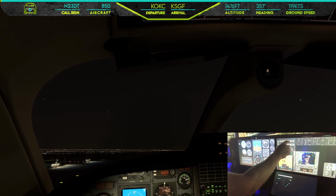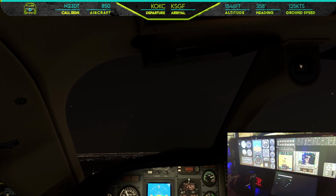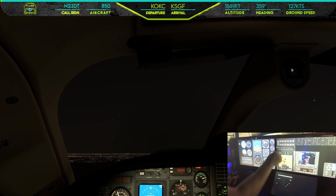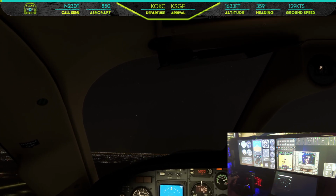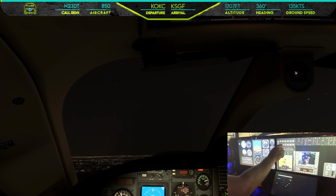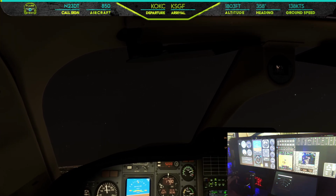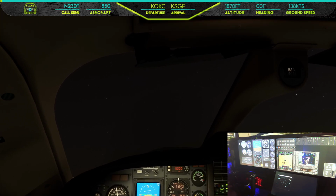Going to nav, and turn autopilot on. And climb it through 120 so flaps can come up. And there's our 140, so we'll hit IAS mode. And we're climbing on out.